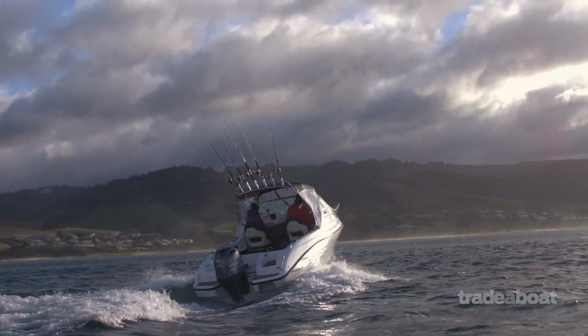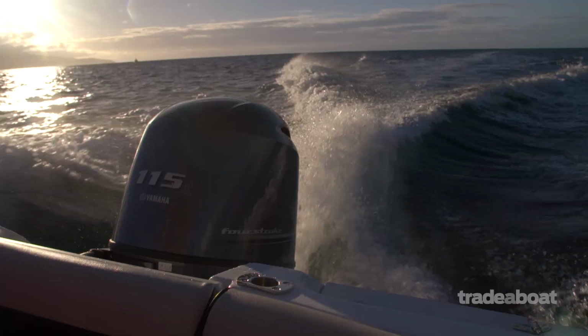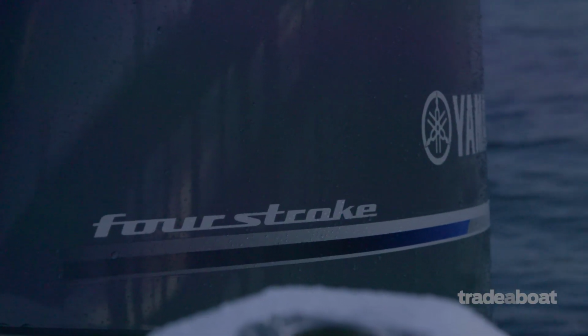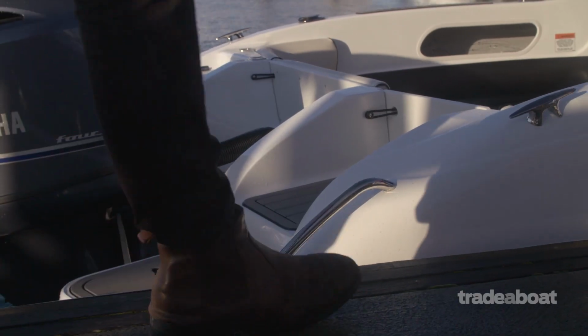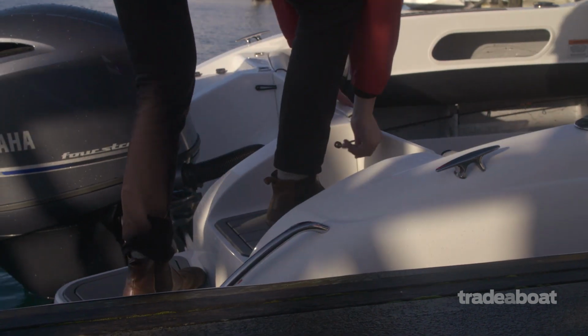Our test boat has been fitted with a factory recommended horsepower, ours a Yamaha F115B. The model has been around for a while now and is proving popular for its reliability and ease of use. Whittley reshaped the transom topsides a touch, creating a step-through.